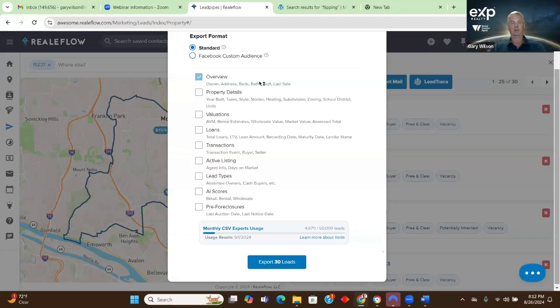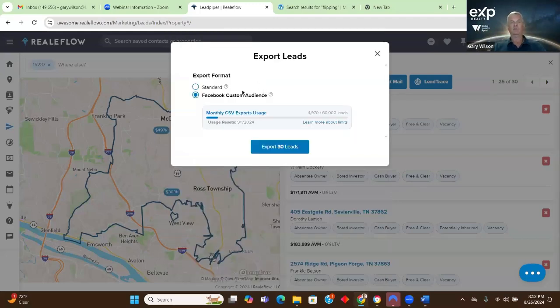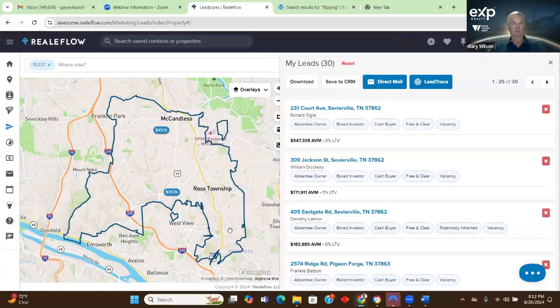You open it up, it's an Excel spreadsheet. And you can also create a Facebook custom audience, which I think is awesome. Okay. And so you can market to these folks online as well as offline. Personally, just doing it offline is probably going to give you everything you need. We do use Facebook on our team. Some people use it more than others.